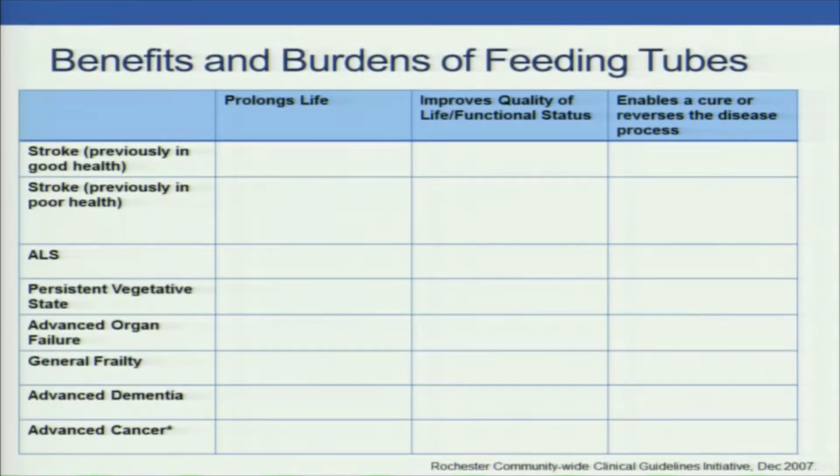And it tried to break down some of this decision-making for both patients, their families, and the healthcare providers helping them with this decision. So essentially it looks at some of the major illnesses that lead to feeding tubes being discussed, how they impact survival, how they impact quality of life, and whether they would potentially enable a cure or reverse the disease process itself. And this is really more for the patients and families to make that very clear.